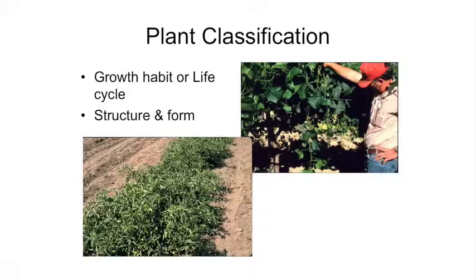We can also classify them by their structure, their growth habit or structure and form, and their life cycle. Here's a tomato out here. It can be a vining crop. You can think of it as a vining crop as well as an annual in some cases. So we can classify them by a variety of terms. They may have woody trees, shrubs, those kinds of forms as well. So how they grow and what kind of form the plant takes can be used as well.